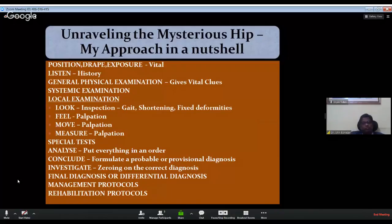Spend a lot of time in picking up the skill in the examination of the hip joint, and that will be a cakewalk for you in the exams, and you will not go wrong if you have learned all the steps correctly. And that is not a very difficult thing. It is quite possible. Only thing we should do it.